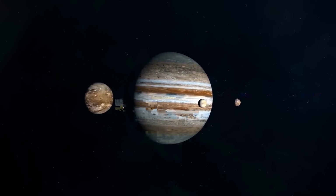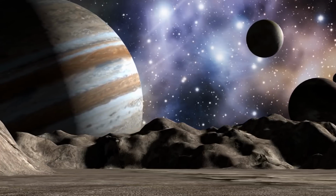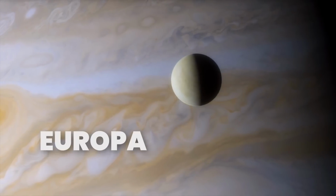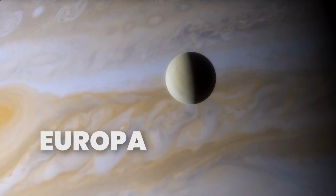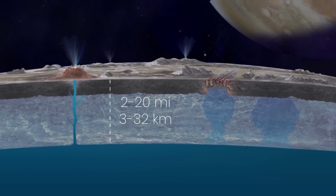But this moon isn't the best candidate for life. In fact, there is another moon orbiting Jupiter that some scientists are calling the most habitable place inside our solar system. Europa is an icy white moon with brownish streaks on its surface and has an icy crust that could be from 2 to 20 miles thick.